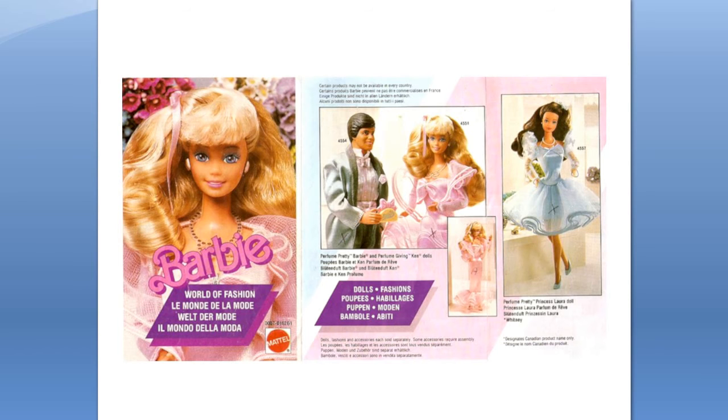Here's a World of Fashion booklet. So this would be like that big fold-out brochure, but in Europe they had it like a little booklet that you'd open up, apparently. So here we have the World of Fashion booklet with the dolls on it here. In Europe, Whitney was called Princess Laura. In Canada, she was still called Whitney, and we saw that on the box there.